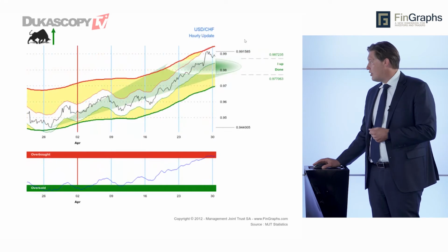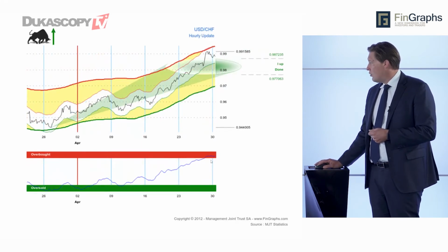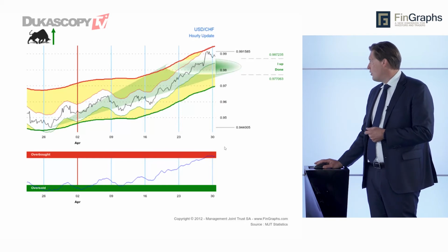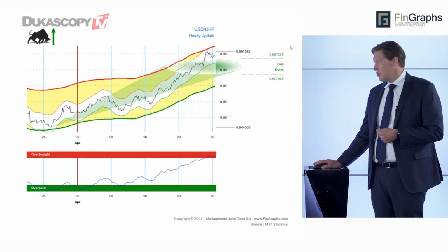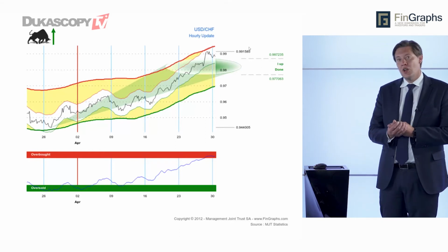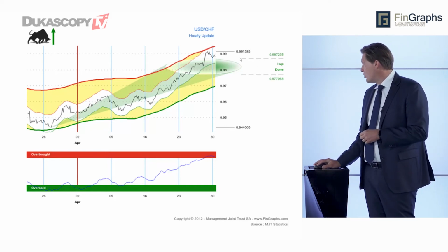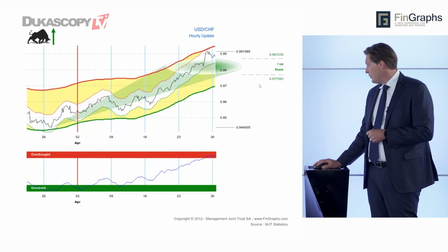This one we could also see on the hourly chart. We've gone pretty much the full-blown uptrend. We are coming to the overbought zone. We've pretty much reached our targets up. So at some point we should see these exaggerations starting to weigh on prices, and we would expect some consolidation down on dollar Swiss.